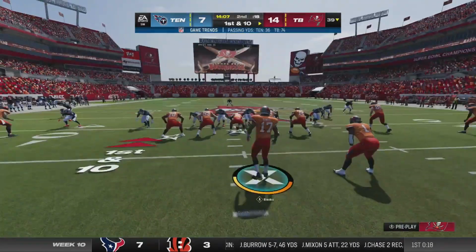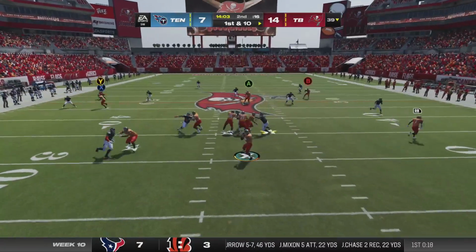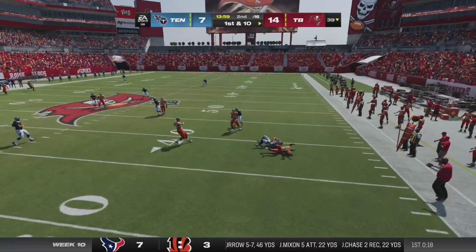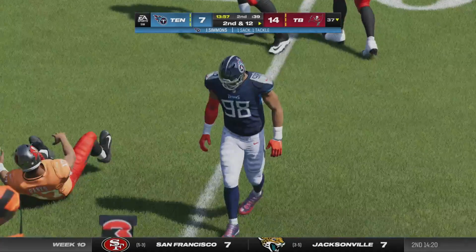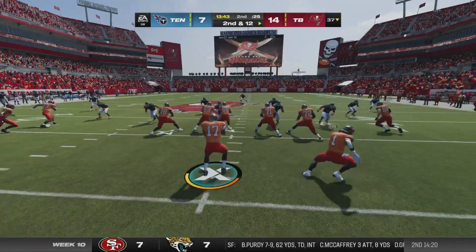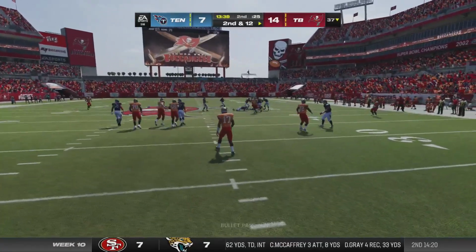So from the 39 now, they'll come up on a 1st and 10. Back to throw. Banks escaping the pressure right. And he can't find a receiver and he's brought down. They'll come up after the sack on a 2nd and 12. Operating from the gun. Banks. Otton brings it in over the middle.